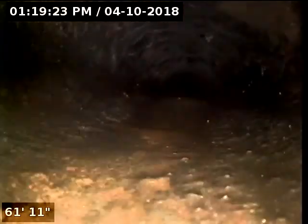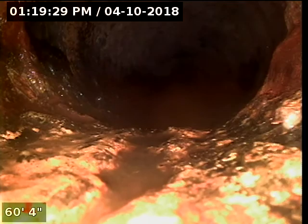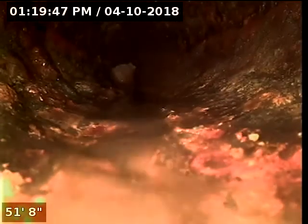This is out in the yard. I believe right there is where it's built up. Because it'll start to transition into the smaller pipe, and there we go, that's the house. Recommendation on this part would be hydro jetting at a low pressure to clean out the debris.